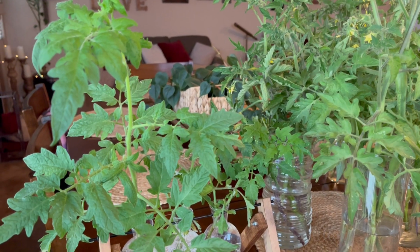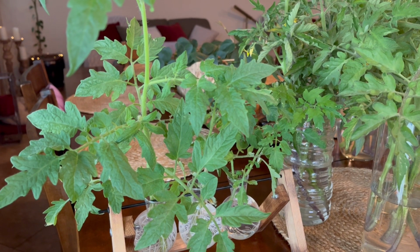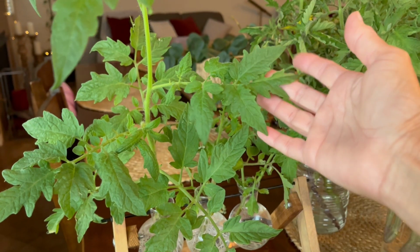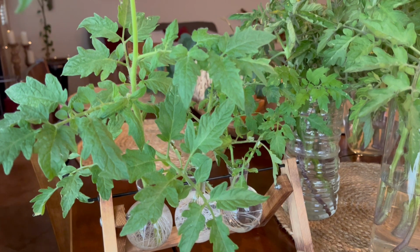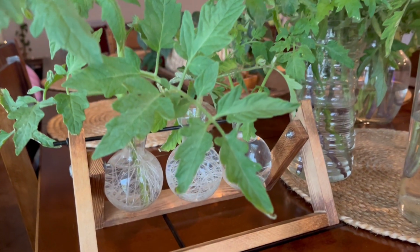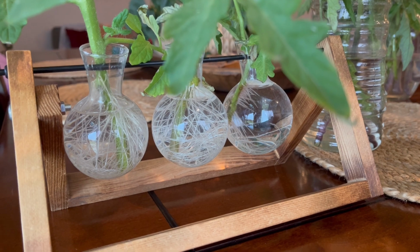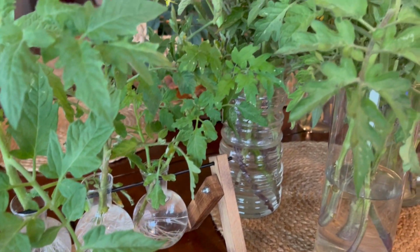Of course, May is a big month for tomato growers, and just about everybody is growing some tomatoes. We certainly are growing a ton of tomatoes, and I'm also having fun cloning tomato plants. And I thought this was interesting. The leaves on this tomato plant are nice and relaxed, and you could see it's just a really healthy plant.